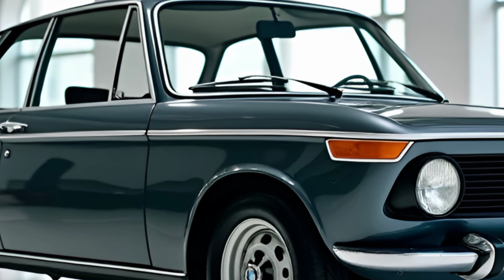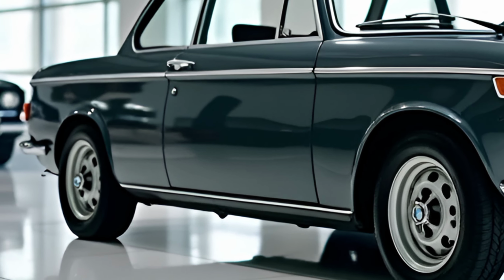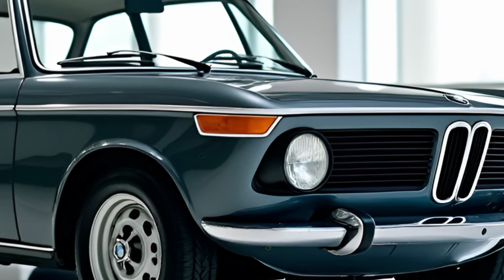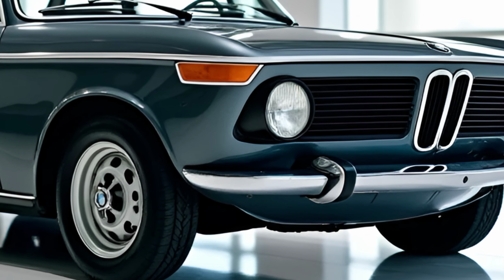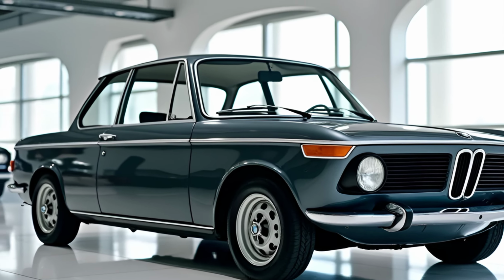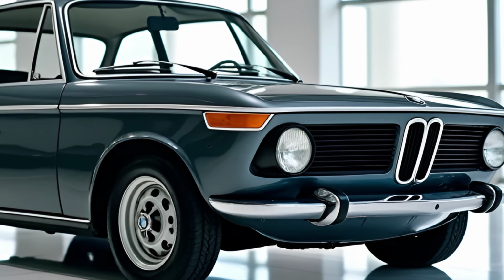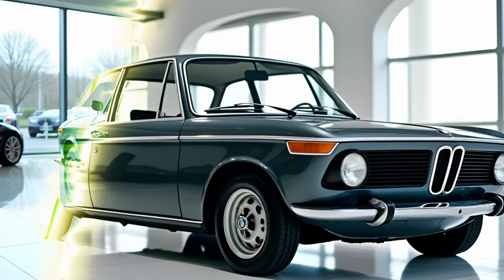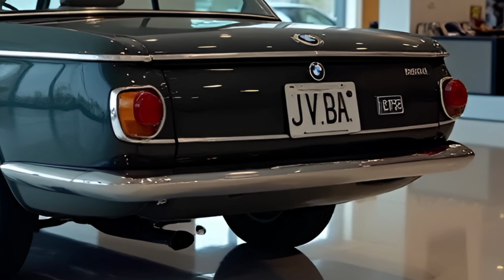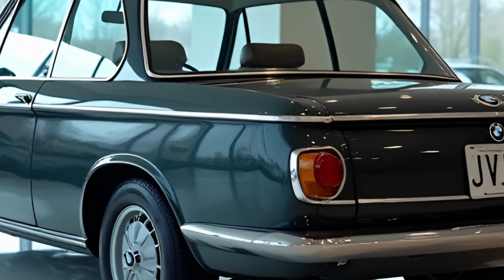At first glance, the new 2002 Ti stays true to its roots. The design is unmistakably inspired by the original, with clean, boxy lines, round headlights, and a compact two-door silhouette that screams driver's car. But take a closer look, and you'll see the modern touches. A sleek LED lighting signature, aerodynamic enhancements, and aggressive wheel arches that hint at the power hidden beneath the hood. BMW has done an incredible job of capturing the essence of the old 2002 while giving it a futuristic edge.